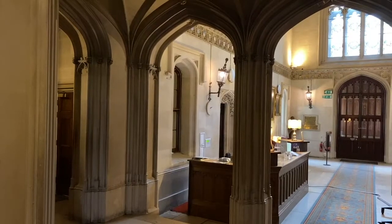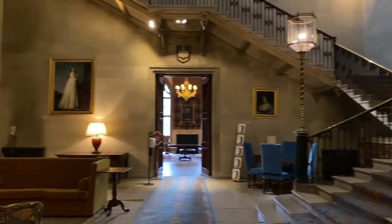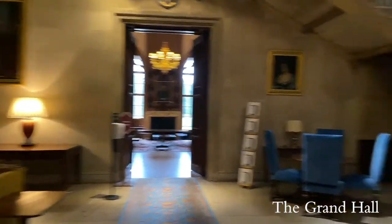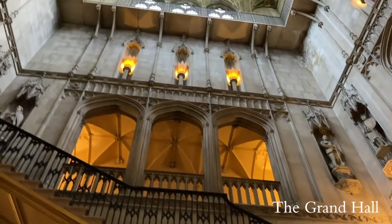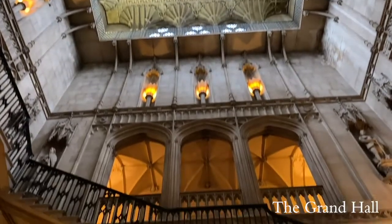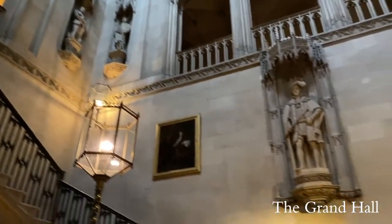So this is the reception at Ashridge House. Delegates walk through the front door, check in at reception, then come through to the Grand Hall. The Grand Hall is a gorgeous space with an amazing staircase. You might recognize this from Harry Potter. And there's the impressive ceiling. And all the statues from the different eras of Ashridge House, from when it was a monastery, Edward, King Henry VIII's son.